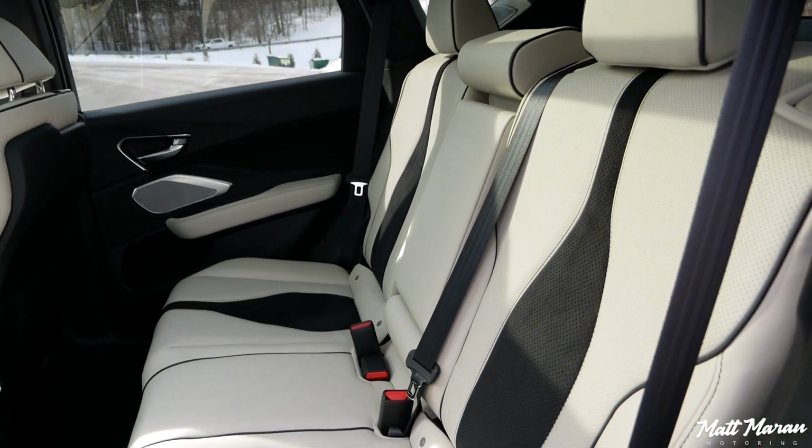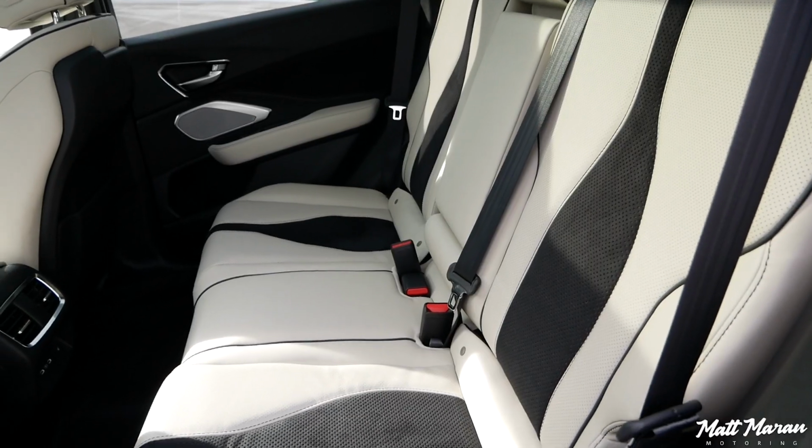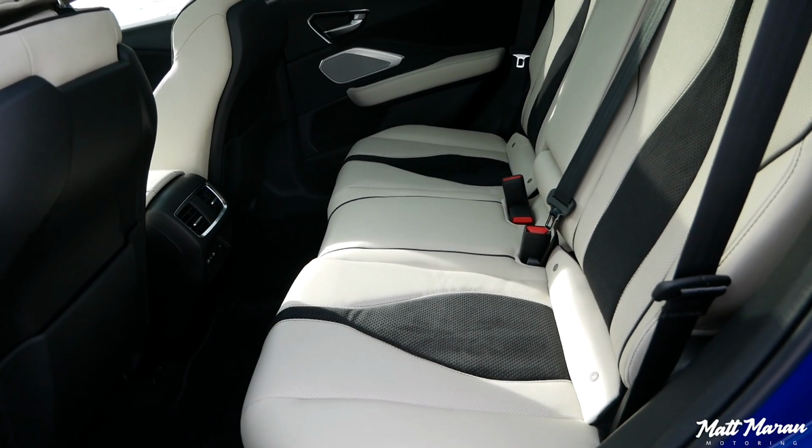I'm 5'9", and sitting behind myself, I have about 3 inches of legroom to spare, which isn't a huge difference from the competitors, but I feel like you might get an inch or so more here than you do in some of the others. It just feels pretty nice and spacious.